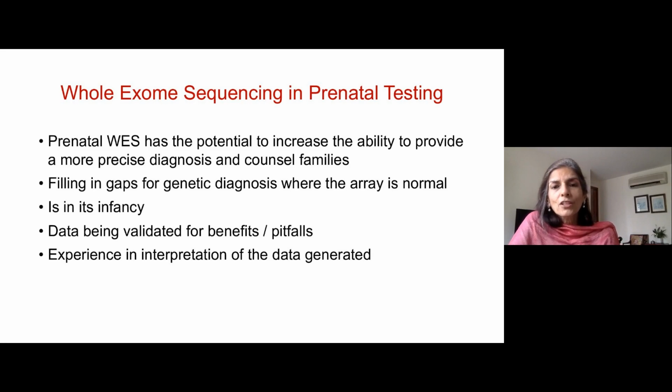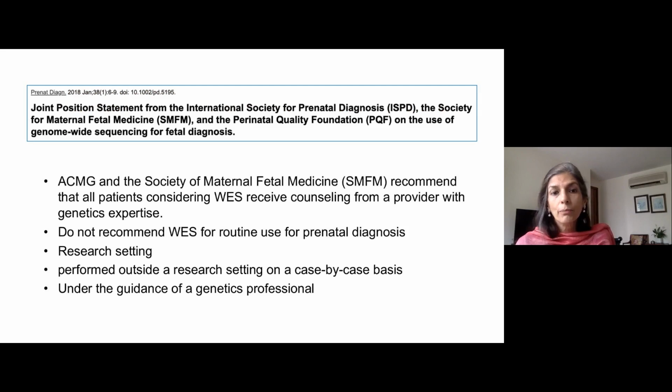So it fills in the gaps for genetic disorders where the array is normal. So if an array is normal and we still strongly suspect a genetic disorder, then we can go forward for whole exome sequencing. However, it is important to remember that we use this extensively in postnatal life. But in prenatal life, in the fetuses, it is still in its infancy. Data is being validated for the benefits and the pitfalls because we don't understand the fetal manifestations of a lot of disorders that we see postnatally. And the fetus has a limited phenotype, and there is limited experience in interpreting the data. Because remember that data needs good phenotype to interpret. And if we have a limited phenotype in the fetus, it can be a challenge to interpret that data.